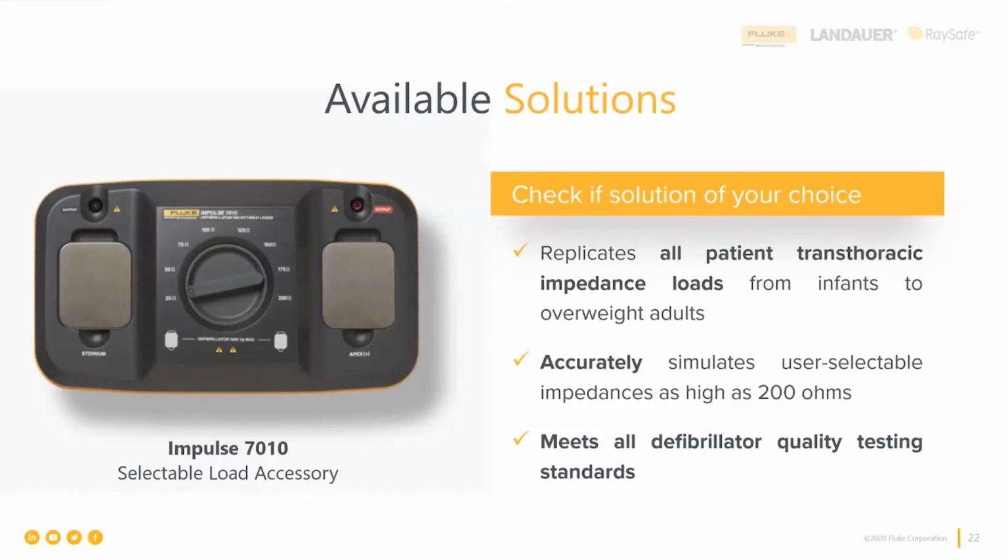No, yes, one thing, if you're using the 7010 load box with the Fluke Biomedical Impulse 7000, you got to make sure that you have both settings changed, not only the rotary dial on the 7010, but also select the appropriate load on your Impulse 7000. Yes, and there's other training on that, and the operator's manual is very clear about how to make that happen. So we won't belabor it here in this session, but Justin is exactly right.